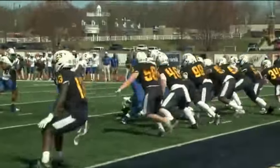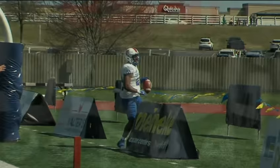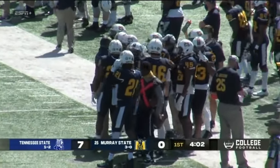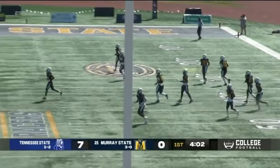Something the Racers haven't been able to do, they've been very resilient so far this season when faced with any kind of adversity. They've been able to bounce back. Meanwhile, Tennessee State, despite starting 0-2 against good competition, able to come back and get a narrow win against Eastern Illinois this past week. And they certainly don't look like a team that started the season 0-2. You know, they don't, Neil.